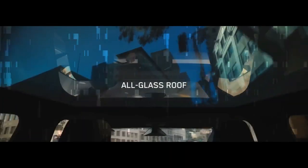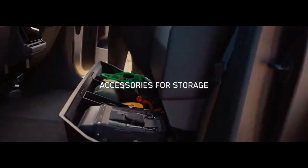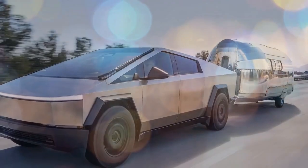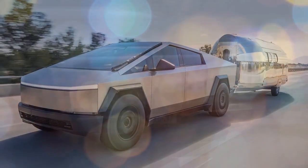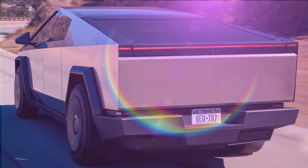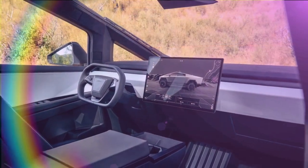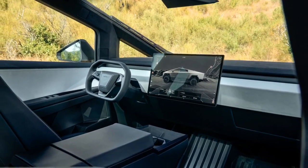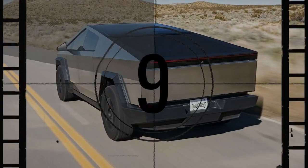Performance: The Cybertruck is available in three different variants, each with its own unique performance specs. The single-motor rear-wheel drive model has a range of 250 miles and can accelerate from 0 to 60 miles per hour in 6.5 seconds. The dual-motor all-wheel drive model has a range of 300 miles and can accelerate from 0 to 60 miles per hour in 4.5 seconds. The tri-motor all-wheel drive model has a range of 500 miles and can accelerate from 0 to 60 miles per hour in 2.9 seconds.